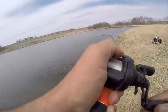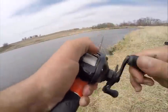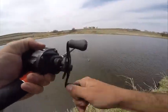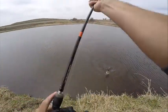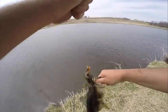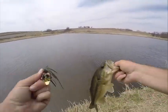That's a good one. That one felt better. Smoked that chatterbait right there. Oh no, it's not a big one. Oh, it's decent. Come here, buddy. Oh, it says fish number like 243. We've caught so many. My hands are starting to hurt. See, buddy?